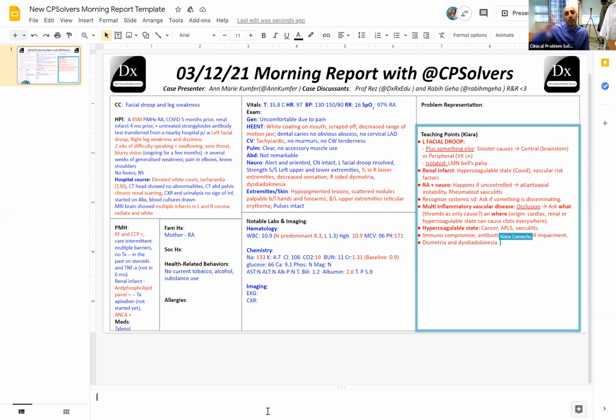So the cerebellum has 2 hemispheres, and each cerebellum has a vermis and it has lateral hemispheres. This would be a lesion in the right cerebellar hemisphere in the lateral part of the hemisphere, because if it was the vermis, he would have truncal ataxia. So this person has multiple lesions, and we noticed that on the MRI. I'm not sure when that MRI was done.